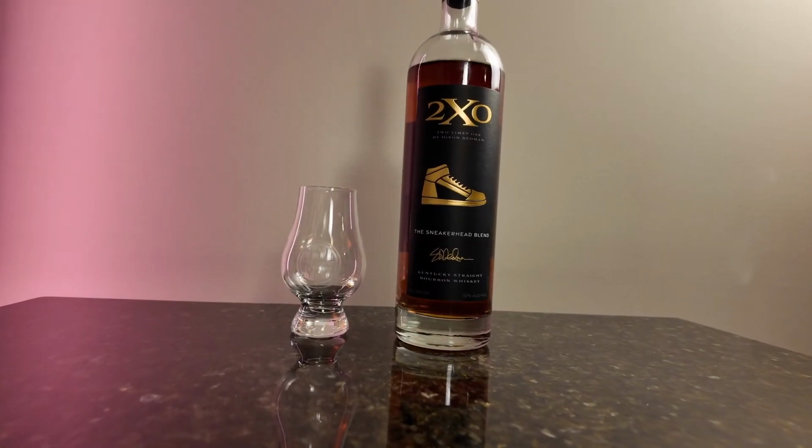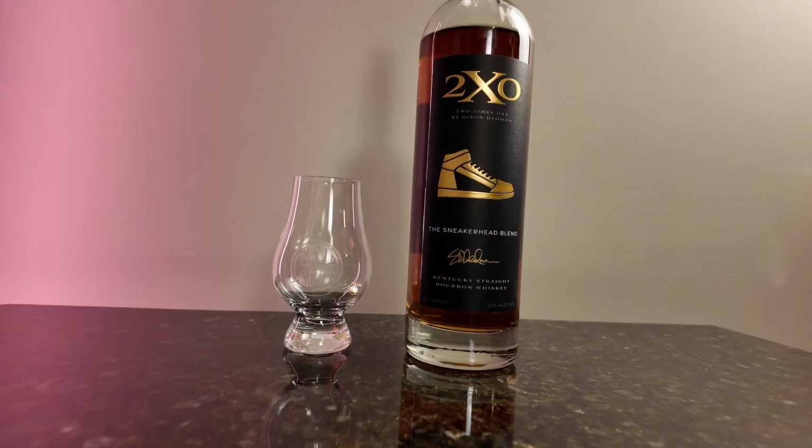Whiskey. Tonight we got the newest. It's the newest. Yep, 2XO Blend. The newest Dixon Dedman blend. That's right, the Sneakerhead. 2XO means 2x oak. That's kind of what this is. So this is a specific series.